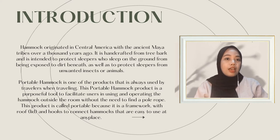Besides that, the hammock was chosen as a preferred bedding because it saves space, is lightweight, and is very sanitary. Moreover, the hammock is simple to set up, transport, and use in a variety of settings.